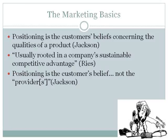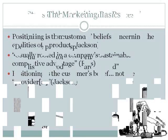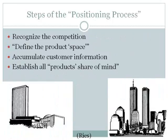It is vital to point out that positioning is not what the provider thinks of the product, but what the customer believes about the product. Indeed, positioning revolves around changing customers' perceptions, thoughts, and beliefs about a product. The positioning process details 8 steps, which, when completed, describe the proper position a product should assume.